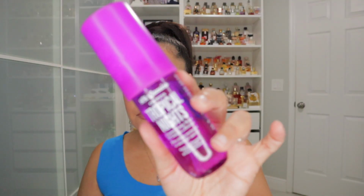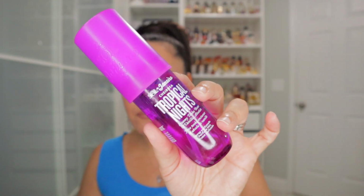But if you like kind of that sun-tanny tropical vacation, I would say check out Tanlines. Okay, so next we have Tropical Nights, and it's in this purple bottle.